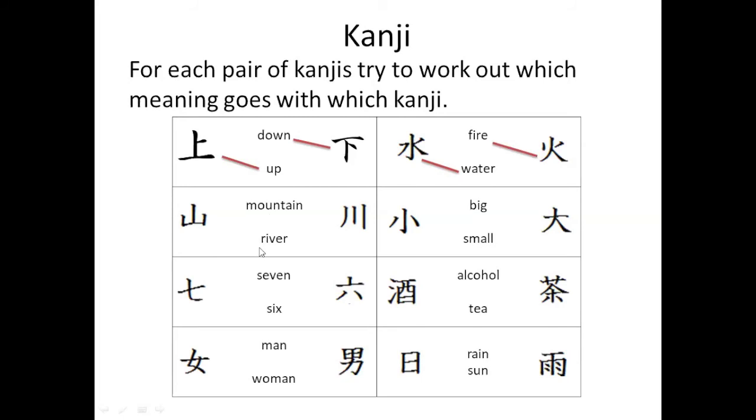Next one. So you've got mountain and river. The one on the left is a mountain because it's got those three different peaks. And the one on the right is a river because you've got straight lines, river flowing in one direction. Big and small. So this one is small. This one is big. It looks a bit like a person showing how big something is, right? With the legs in here and the arms outstretched, showing, look how big is the fish that I caught. That's how I remember it.